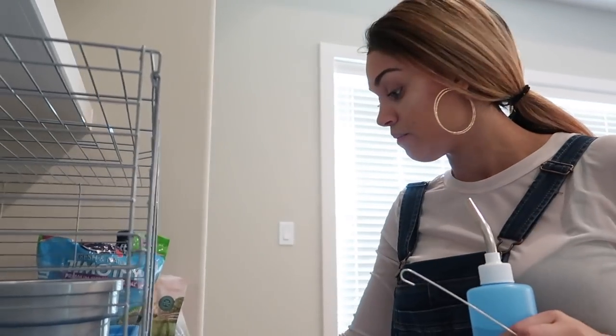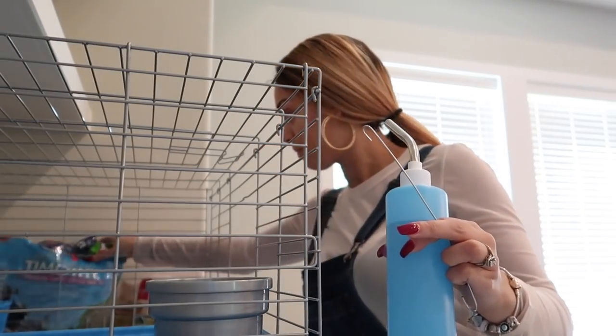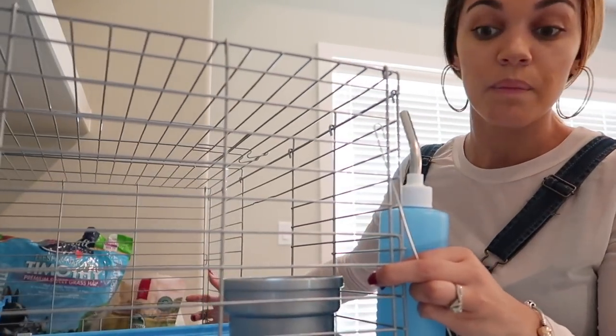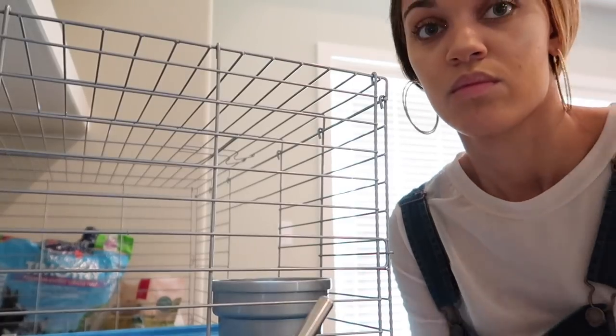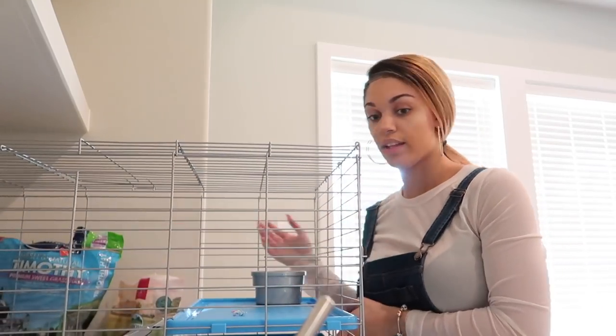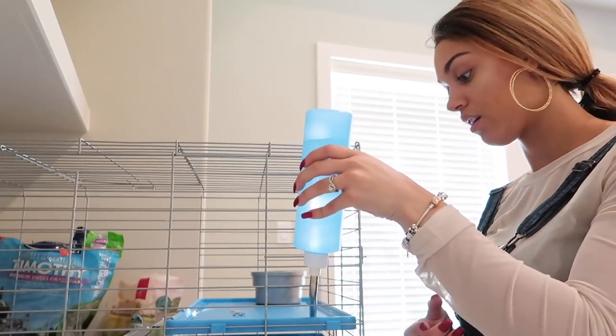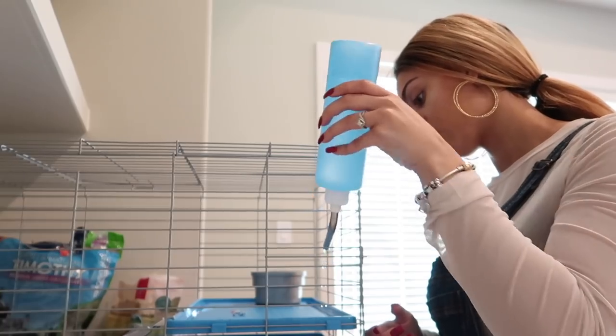So I'm gonna scoot this thing up. Actually gonna turn this thing around like this, and then I'm gonna put this back here. All right guys, so I have no idea how to put this thing on, so whenever Damien gets home, I'm gonna just let him do it. But I did get everything else together, and I'm about to put him in there.